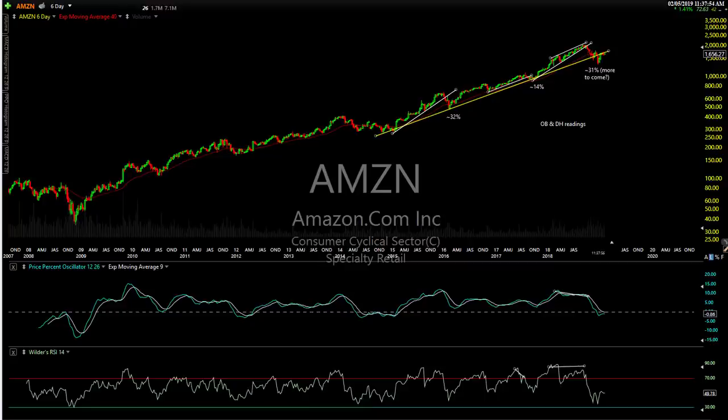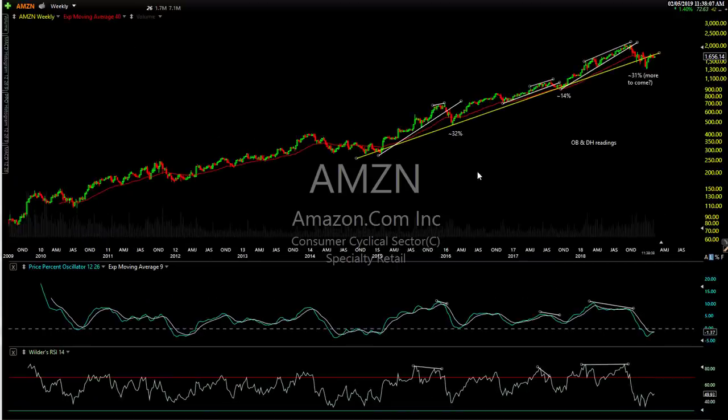All right, so let's start with, right now, the big dog. Amazon, Apple, Microsoft have been scrapping it out in recent months for the title of the world's largest company by market cap. Right now, Amazon still holds that title, I believe. And this is a weekly chart. Pretty clear to me, there's an uptrend line. There's the drops that we had with the last divergent highs, 31%, and I wrote more to come.